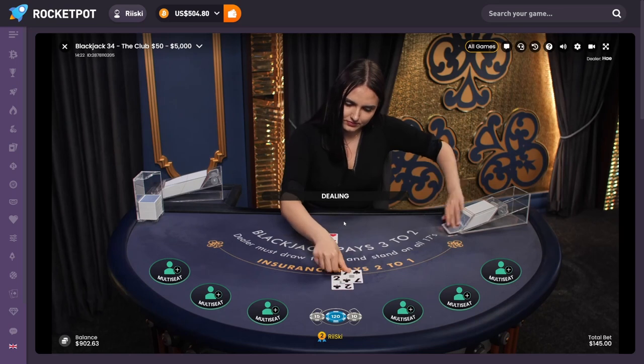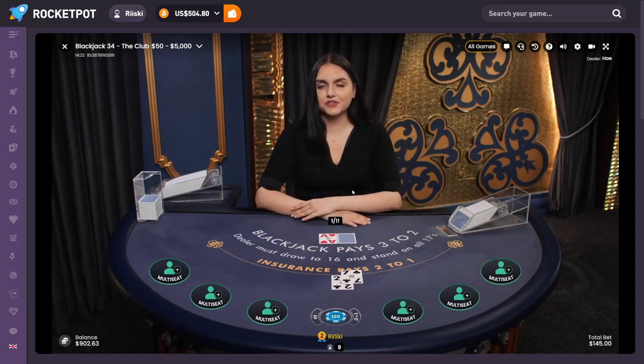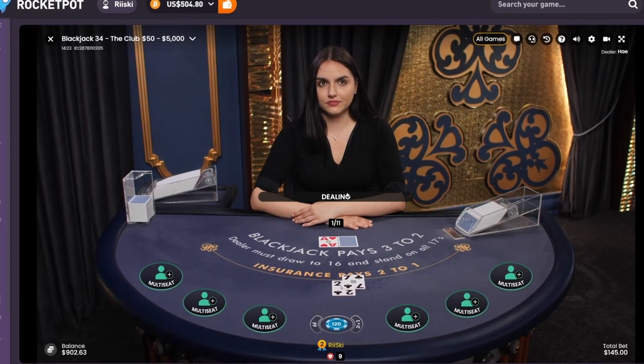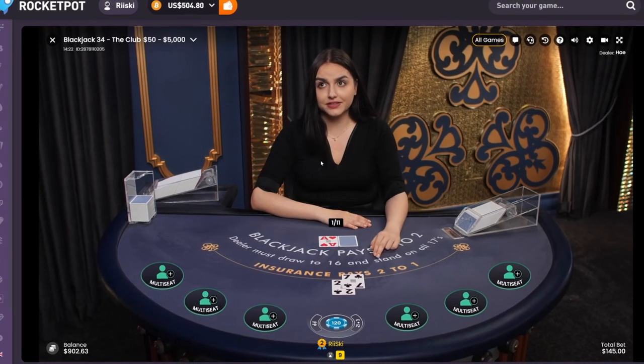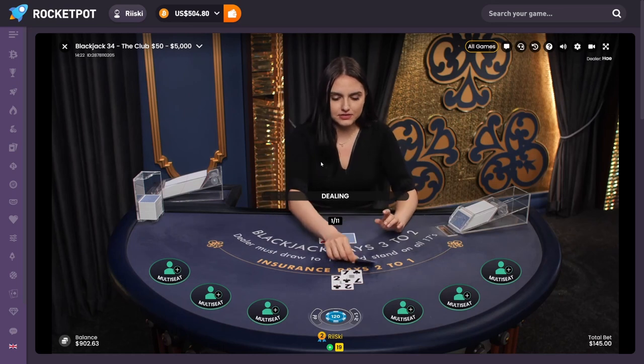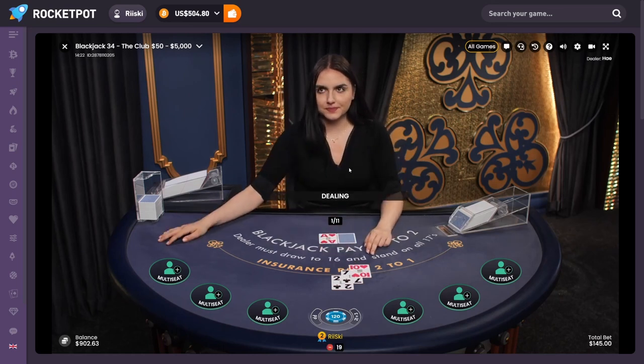Down to 900 left. Ooh, no insurance. You don't have it. Hey, he didn't have it. 9, we will hit, of course, against the dealer's ace. Copping a 19. That's what we like to see.